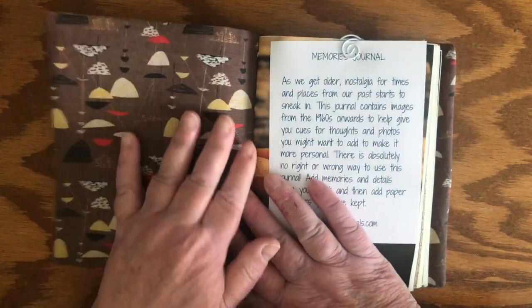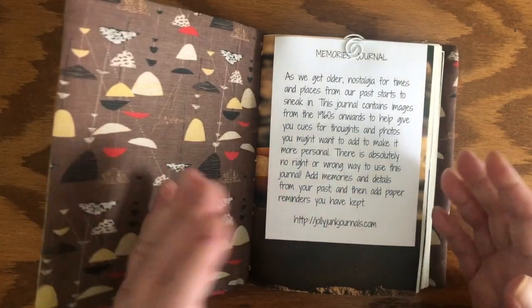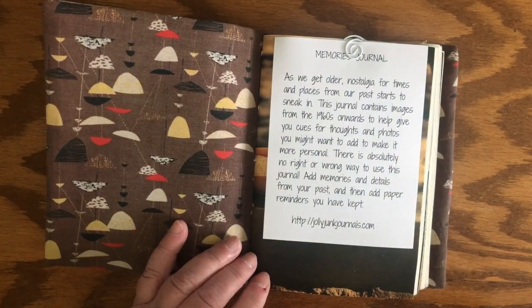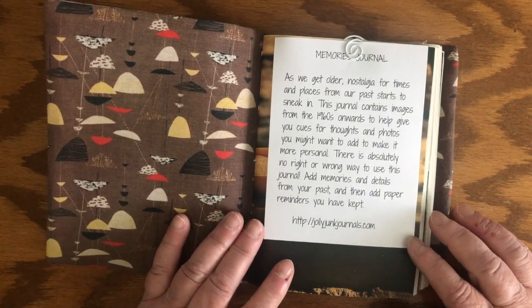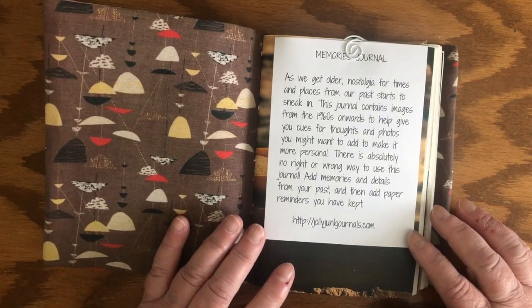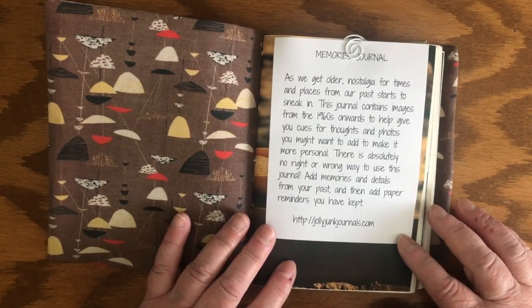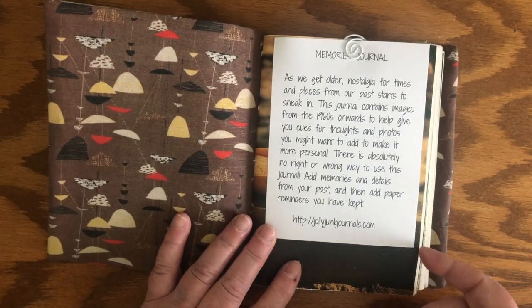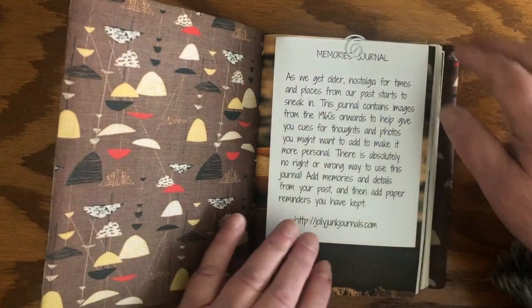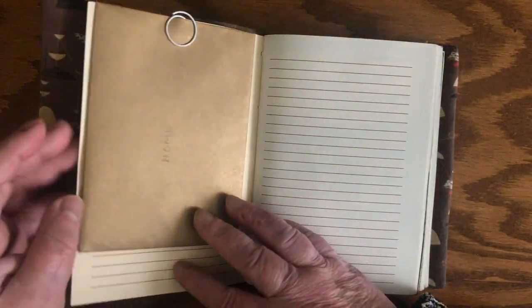It starts with a sort of 1950s funky print inside. And it says, as we get older, nostalgia for times and places from our past starts to sneak in. This journal contains images from the 1960s onwards to help give you cues for thoughts and photos you might want to add to make it more personal. There's absolutely no right or wrong way to use this journal. Add memories and details from your past and then add paper reminders you've kept. So the goal is to make it your own. This is just the starting point. It's not the finished thing.